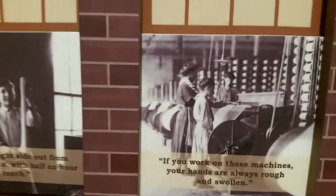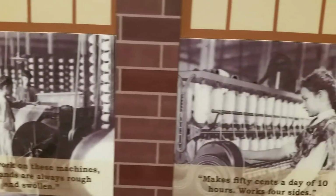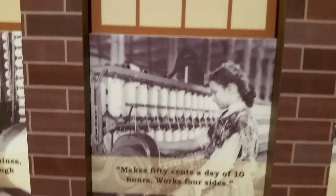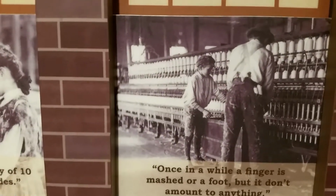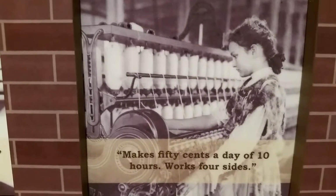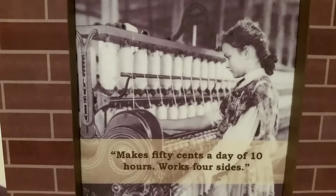I used to run looms, not them old type of looms. I tried that when I was in high school. This young lady here, I can tell you, it's tough work. It's long hours. It's not as hard physically as it is long hours. Know that, make 50 cents a day for 10 hours of work. Wow.